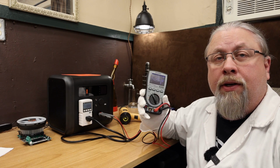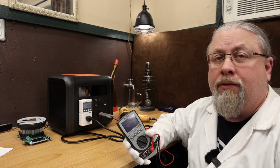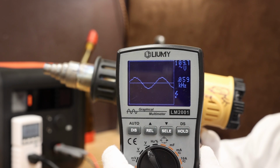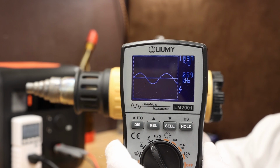For this next test, we're going to do the pure sine wave check under load. So we're going to put a load on the Tera 1000 and see how does the sine wave look. So at 1,000 watts, it's still a stable 110 volts, 60 hertz, with a nice clean sine wave.